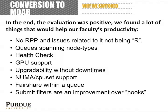Upgradability without downtimes. Again, this was a big one for our management. Being able to upgrade Torque and Moab independently, and also the ability to do rolling upgrades within Torque itself. NUMA CPU set support. So our 2011 acquisition for Hanson, those nodes have 48 cores in them. So being able to have support for NUMA Affinity was very positive.